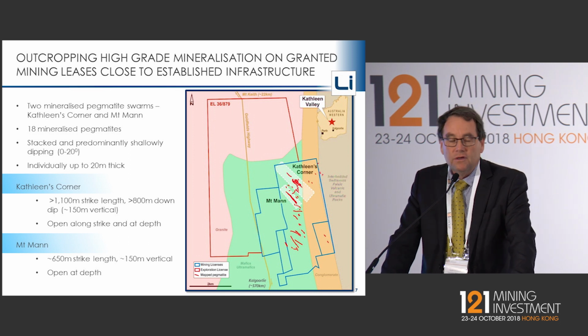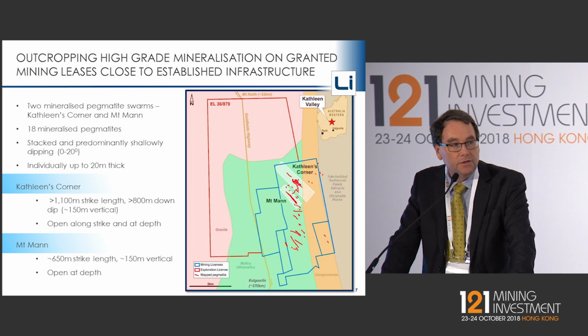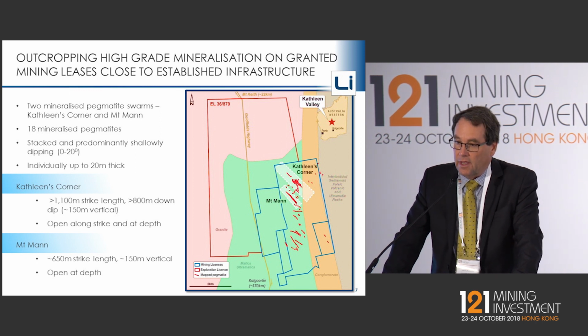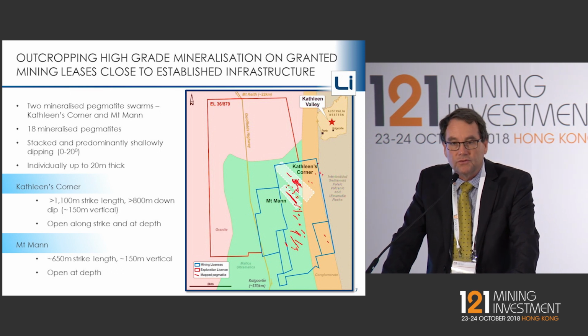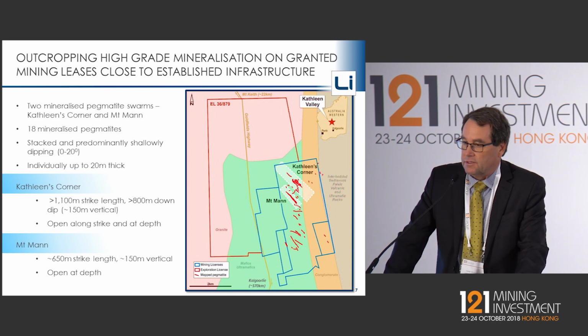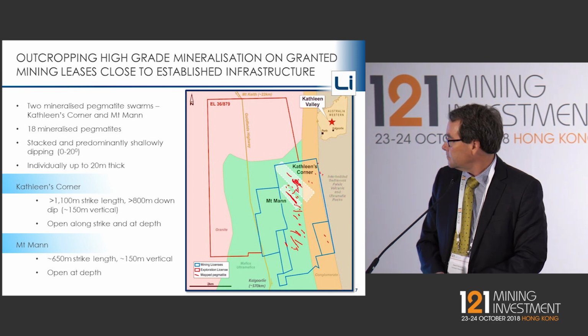At Kathryn's Corner, we defined mineralisation over more than 1 kilometre of strike and down dip at least 800 metres, which because of the shallow dip only equates to about 150 metres vertical. And the system is still open along strike and at depth. At Mount Mann, we have mineralisation over 650 metres of strike. It's open at depth, and the plan is to get back in and follow these up and extend the resource as soon as we can.